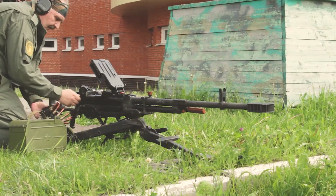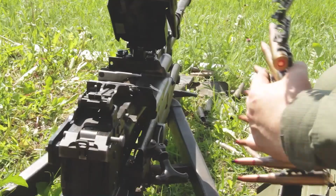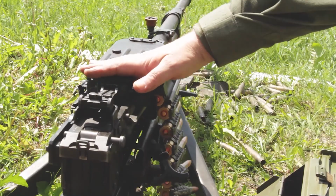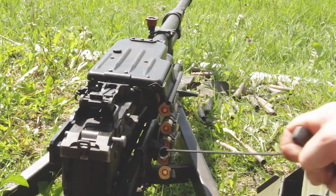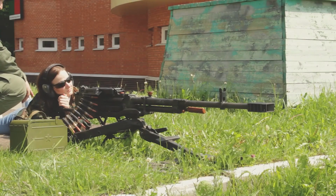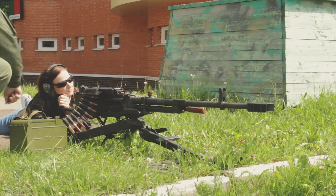The KORD machine gun is belt-fed and uses 12.7mm cartridges. The cartridges can be with ordinary bullets, armor-piercing incendiary bullets, armor-piercing incendiary tracers, and incendiary rounds. The usual burst is 4 to 6 shots, and the used shell case is ejected forward.